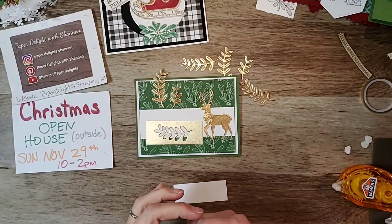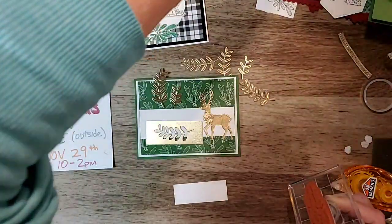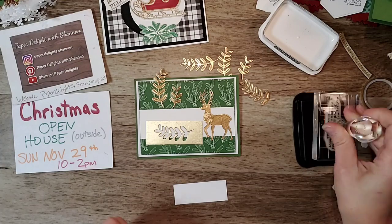Quite long enough. All right. So let's ink that one up. So this one says, "May the wonder of Christmas stay with you throughout the coming year." Isn't that pretty?